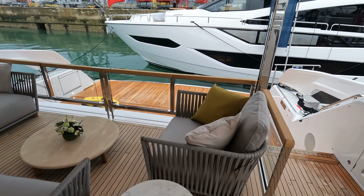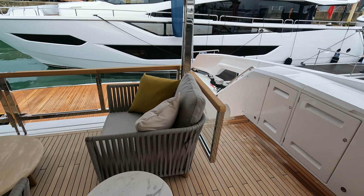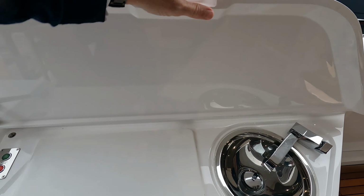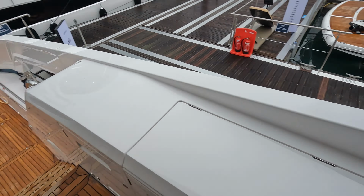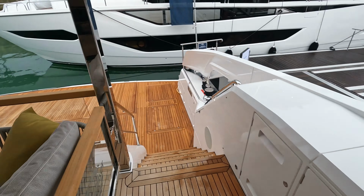Of course, each owner slightly different in how they want to use that space, and as such, very much down to an owner's choice. Over here on the port side, we have the sink. There is an option for a griddle here, although this particular one's got it up top, and there is actually on the back end there a flip-up griddle as well.